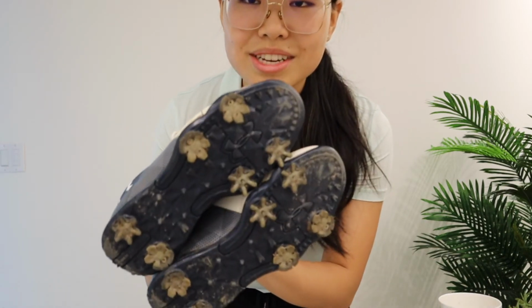You can get these ones that come with soft spikes that are just at the bottom of the shoe and it's attached, or you can get golf shoes with removable spikes and you can attach metal spikes on them. I am strongly against getting metal spikes, so please don't do it for two reasons. One is that a lot of nice golf courses don't allow for them, so you can't wear them anyways, and two is just because they're unnecessary.